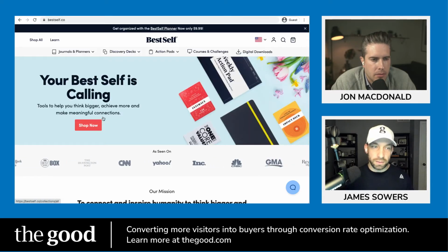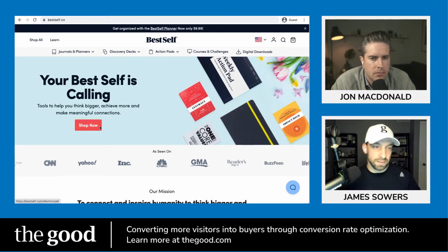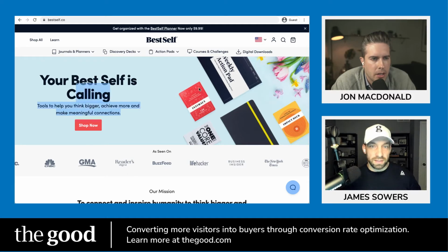So if you're going to do this, maybe feature one product here and shop action pads or whatever. Like maybe something like that. It's either or, right? But sending somebody to the broad collections page feels like a suboptimal choice for this particular call to action right here. Agreed. Yeah.